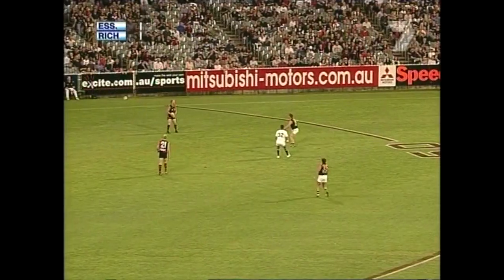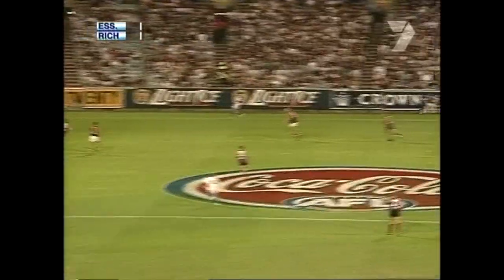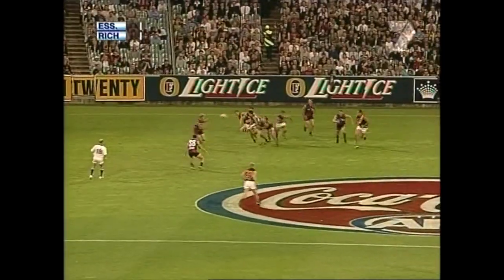You don't see blokes miss from the goal square very often, but Ben Holland. So you can't hide either, Jared, can you? No, there's no holes big enough. We've all looked for them at times, though.